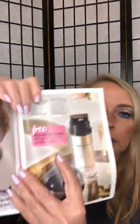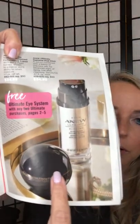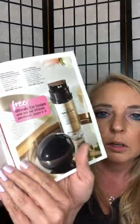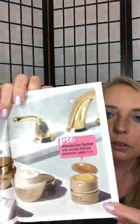All right, so next, let's get on. Next, we have the new Ultimate Supreme. And you remember this? We just came out with this not too long ago, and we already had this here. But if you purchase any two of these, you're going to get, let me find it here, the Ultimate Eye System for free. So again, this eye system here, you will get it for free with any two purchases of this. The Ultimate Eye System is free with any two items from pages 2 through 5. So again, you could get one of these and then this, and then get that eye system for free. All right.